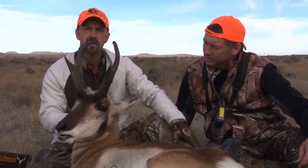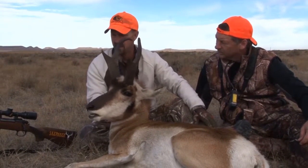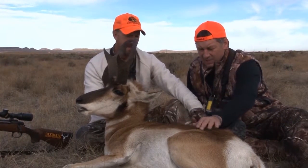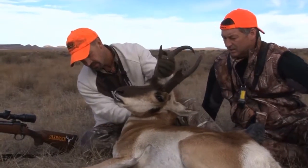We had that opportunity earlier today, but chose not to. We know where they're at. We'll get after them later, but this is a beautiful animal. Boy, he's dark. Little darker cape than normal. He might be a cape to save here.